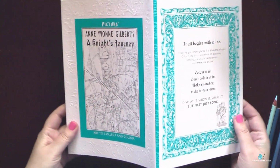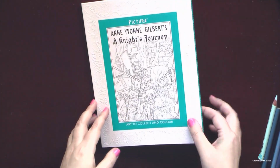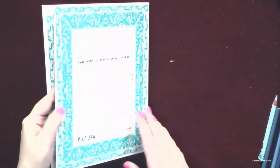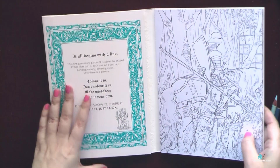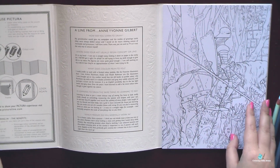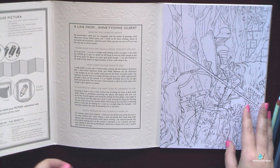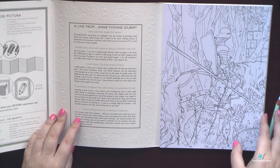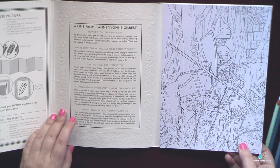I already showed you another book by Yvonne Gilbert. It was English Country Home, and now I have a new journey. I already mentioned in my videos that I always loved these medieval novels, Walter Scott novels, so of course I immediately wanted to have this book in my collection.